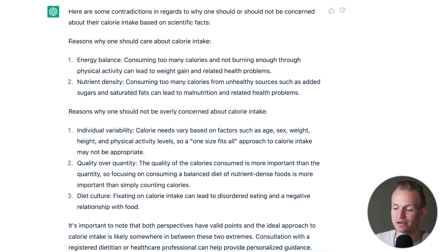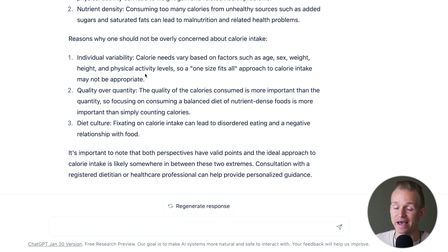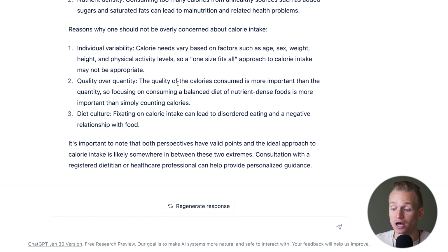Do you want it to be based on something and not just, tell us some crazy information? So as you can see, it gave me some things of why I should care about calories, but then also gave me some of the things that actually might contradict the sort of mainstream perception of calories in, calories out. Individual variability, calorie needs vary based on factors such as age, sex, weight, height, physical activity. So that's pretty good. That's actually something that a lot of people don't consider, but it's something that you really do need to consider. Quality over quantity. So there's so much discussion in the fitness world over this, because for the longest time everyone was just saying calories in, calories out. However, now people are starting to contradict that and talk more about the quality of the actual calories.